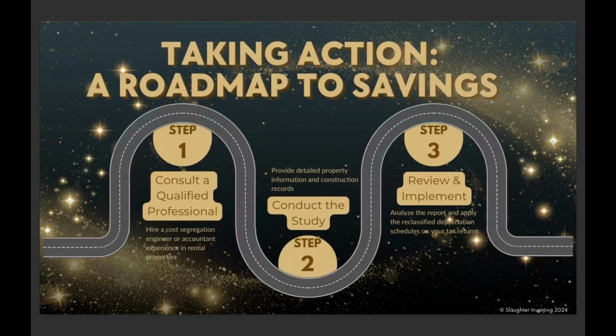So what is your roadmap? Number one, you contact the qualified professional. If you're interested, reach out. We can connect you. You conduct your study. You're going to provide detailed property information and records on condition, build, all sorts of things. Very simple. Don't get overwhelmed. It's a lot of items, but easy to put together in an hour or so.